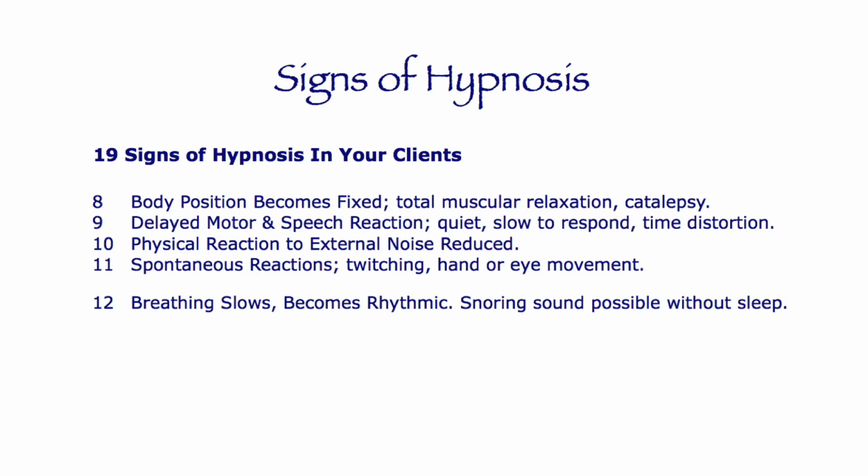It's actually quite rare that anyone would go to sleep. It can happen. The one thing is, don't assume that because they're snoring, they are asleep. You can snore without being asleep, so they can still have their conscious awareness, and you can ask them.